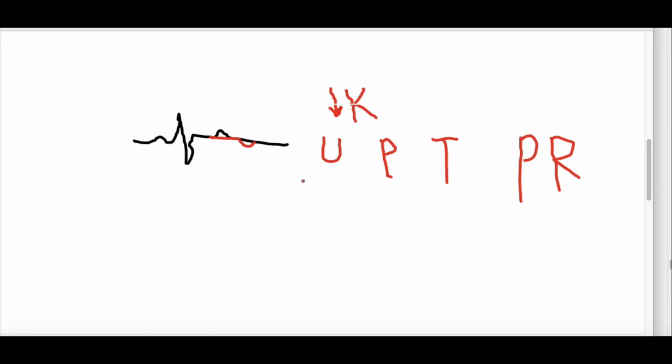When the concentration is less than 3.5 to 3, there will be a U wave on the ECG. When the concentration is between 3 and 2.5, there will be changes in the P wave. When the concentration of potassium in the serum is between 2.5 and 2, that will lead to flattening of the T wave. As you can see, the T wave will be flattened.